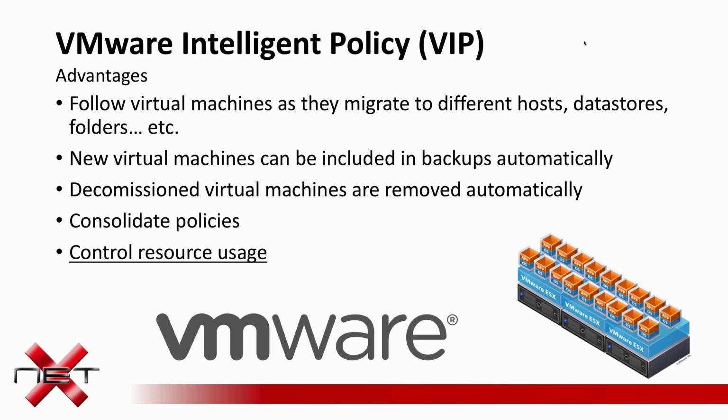Newly added virtual machines can be automatically included in a policy as long as you follow a process that would include them in the query, the backup selection query. And then conversely, decommissioned virtual machines are automatically removed. So that removes some of the effort of maintaining that and saves some backup failures and unwarranted troubleshooting.